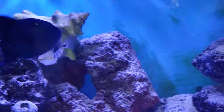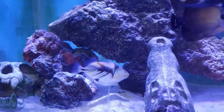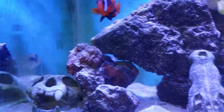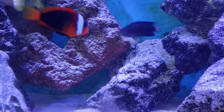I thought he was stirring up the sand. No, he had taken a big gulp of it and was launching it out somewhere. I don't know, his rear end. I have no idea. But he was just munching on some sand. Pretty neat fish, pretty ugly fish, but I enjoy him nonetheless.